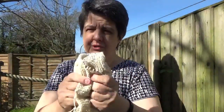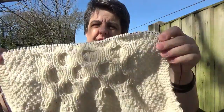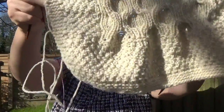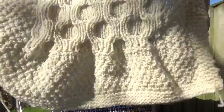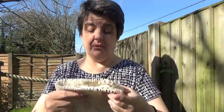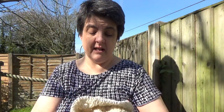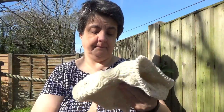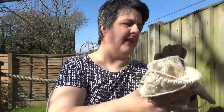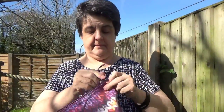I'm really loving it. It's a coarser yarn. I'm hoping it'll soften up a little bit when I wash it and put a bit of softener in, or wool wash. But it's absolutely gorgeous. And I'm enjoying it because I'm enjoying the cables, taking me out of my comfort zone. Nothing I've ever done like this before, but I do like that sort of honeycomb type pattern. So that's that one. So that probably will come out again this week.